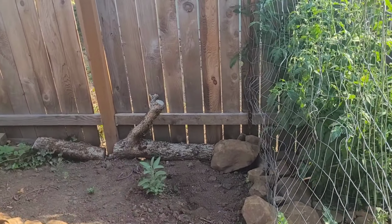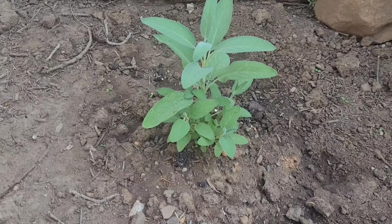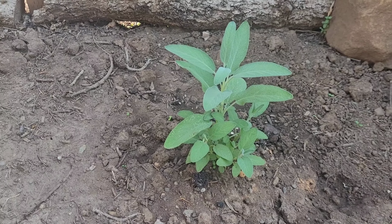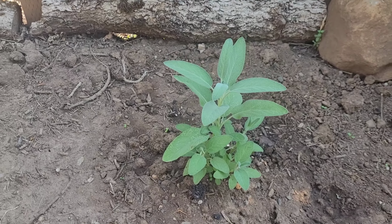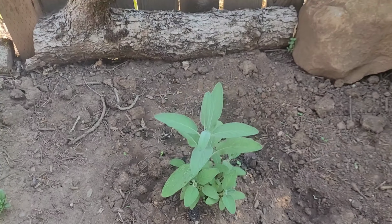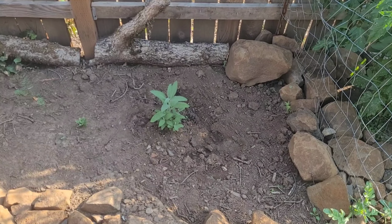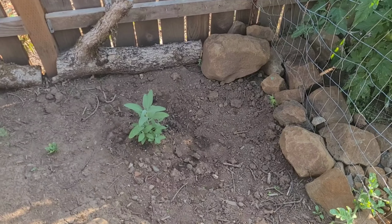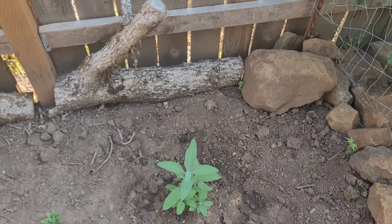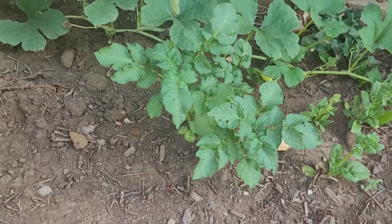So this is my first sage that I grew from seed. I grew this one in a pot, and I planted it out here recently. And it looks like it's going to make it. It is thriving right here. I have hopes that this little sage plant will someday take up this whole corner with big old sage plant. So I look forward to not ever needing to buy sage again. So that'll be good.